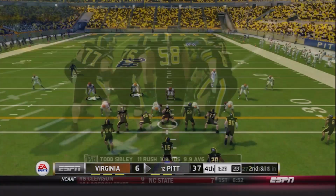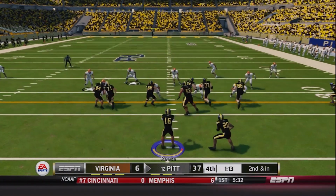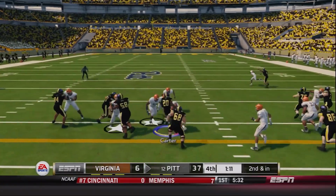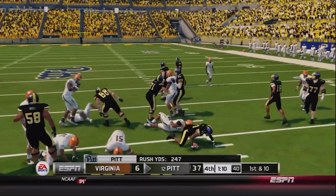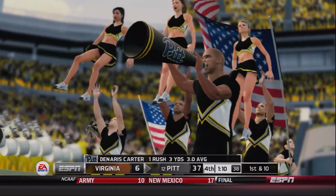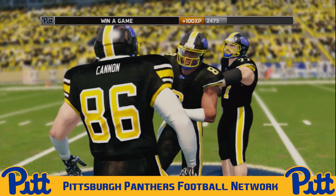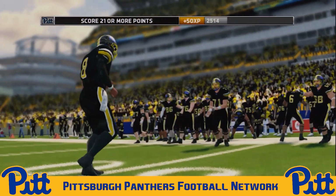Todd Sibley, 100-yard day for the redshirt senior. He's a guy that's been overlooked a lot this season, but he comes in, has an incredible performance. Touchdown for the Panthers, and they're going to get a big win. That's Daenerys Carter getting a touch there for the Pitt offense as well, as the Panthers run out the clock. 37-6, domination of the Virginia Cavaliers.